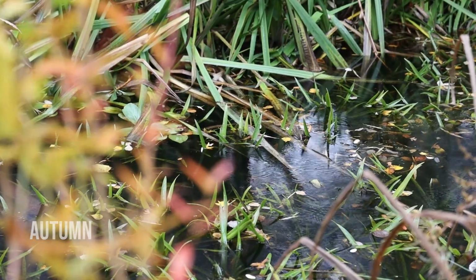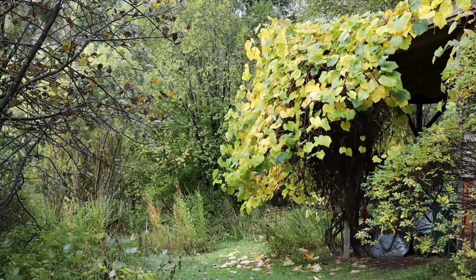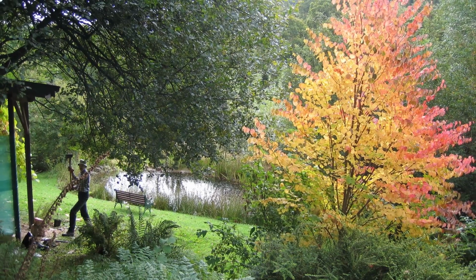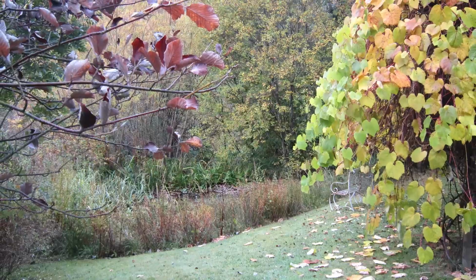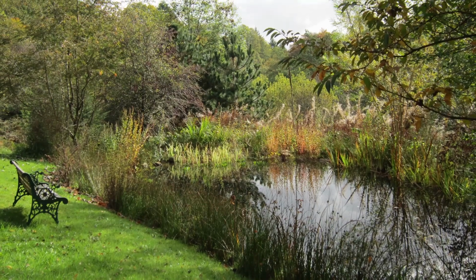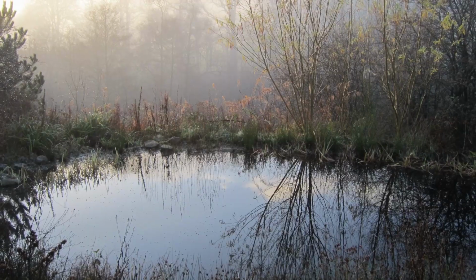Autumn. The ponds look very pretty in autumn when the leaves start to change, with reds, oranges and yellow foliage often more colourful than the green of summer. Of course the leaves do eventually fall, more of that later. We don't cut down the plants around the ponds until the new year, as they provide shelter for all kinds of bugs and seeds for feeding birds.